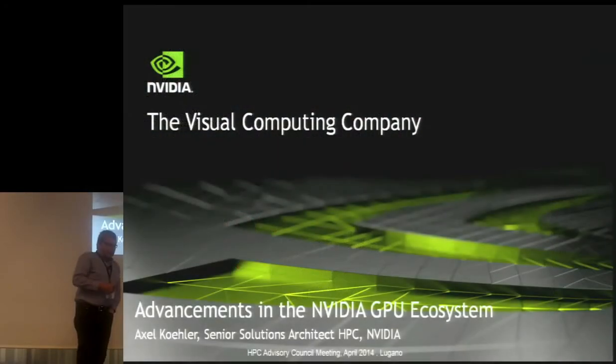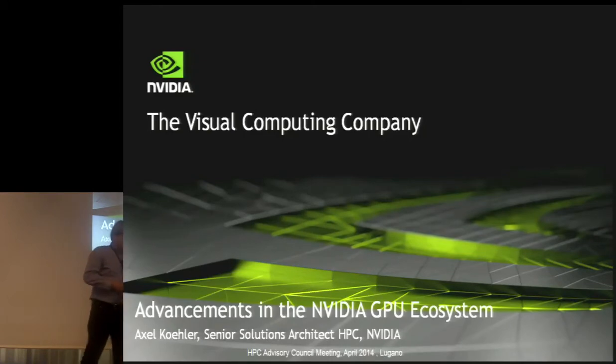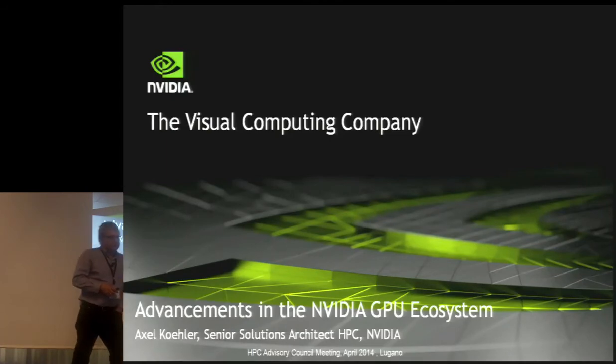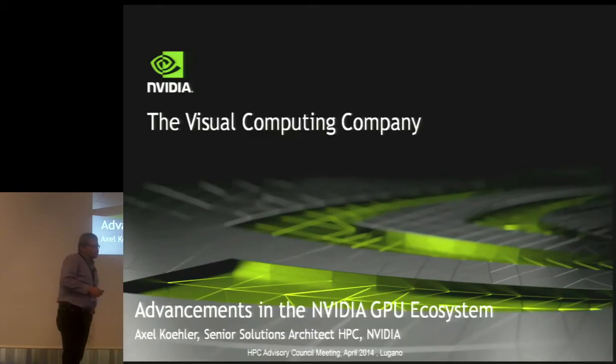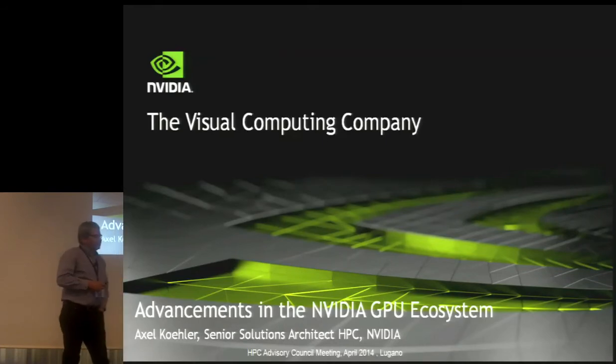Okay, I will give you a talk about the latest advancements in the GPU ecosystem. It's the right time for this talk at this event because last week there was a GTC conference in San Jose, and we did a lot of announcements, and I could include these kinds of announcements.